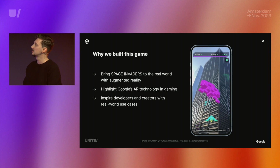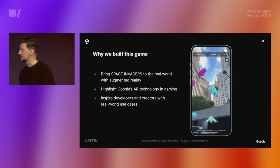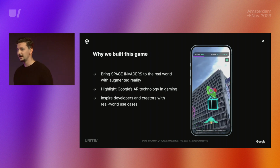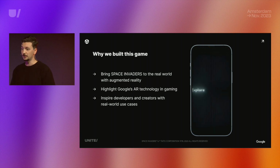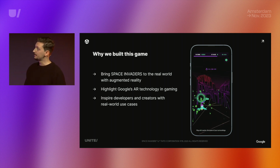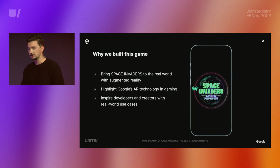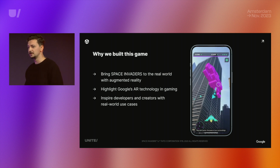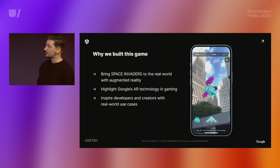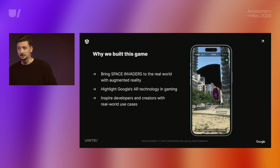So starting with these little basic items, we had to sit down and think, why did we build this game? Starting with the Space Invaders franchise, we wanted to bring the big classic into 2023, into the modern times, which was a challenge in itself. We wanted to do that by showcasing Google's latest technology, and not just one specific feature. We wanted to showcase a whole stack of different technologies that came together to form the gameplay.